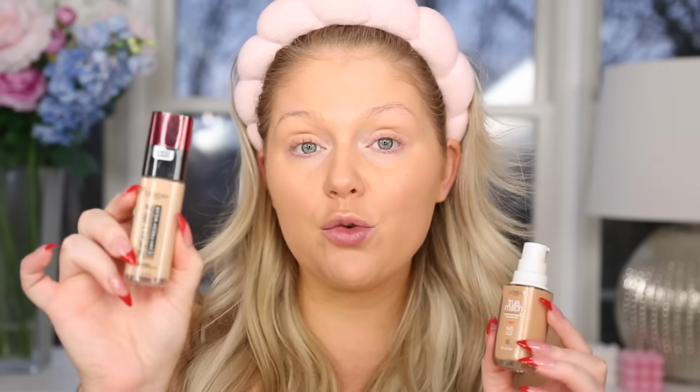For reference, other foundations that I heavily used this year, both are drugstore. They're actually both L'Oreal. First, the L'Oreal Infallible Fresh Wear. I really like this one for when I'm looking for a more natural foundation. This is not gonna give you a matte finish, not gonna give you a glowy finish, kind of right in between, a natural finish.